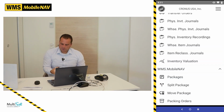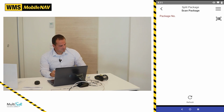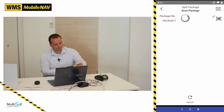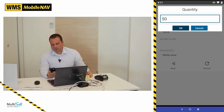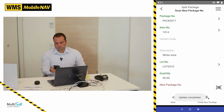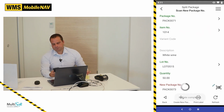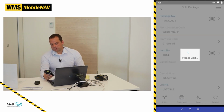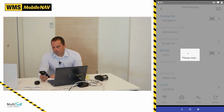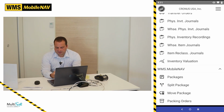And the next round, I will use this very same split package, and I will scan the white wine, 71, and I will also take 50 from that pallet. And for now, I don't press create new package, but I will scan this 73, which is an already existing package in our system. So I will press the split button now. And let's see what happens. So basically in the background, we have moved these things and defined the item tracking of these things here.